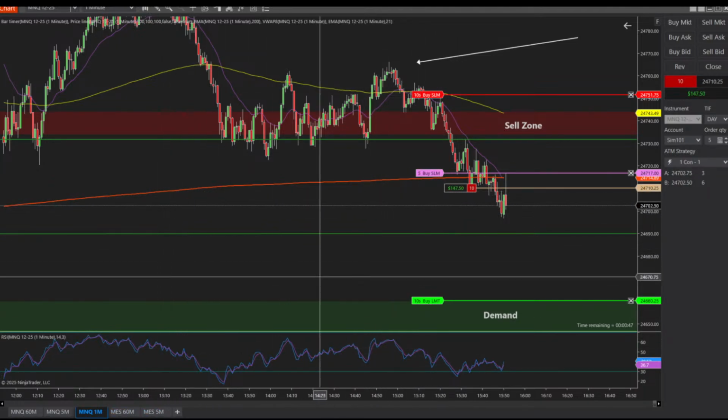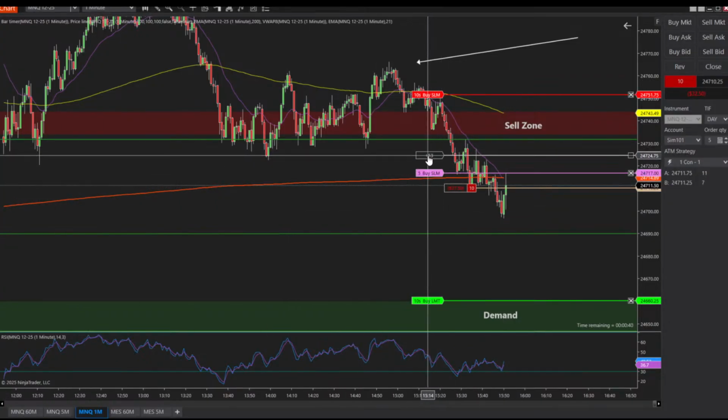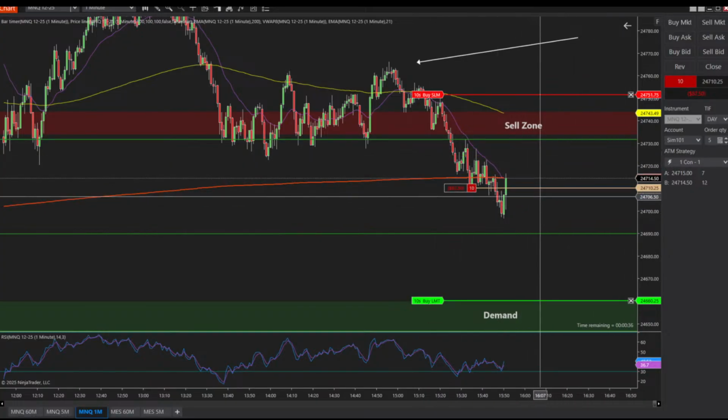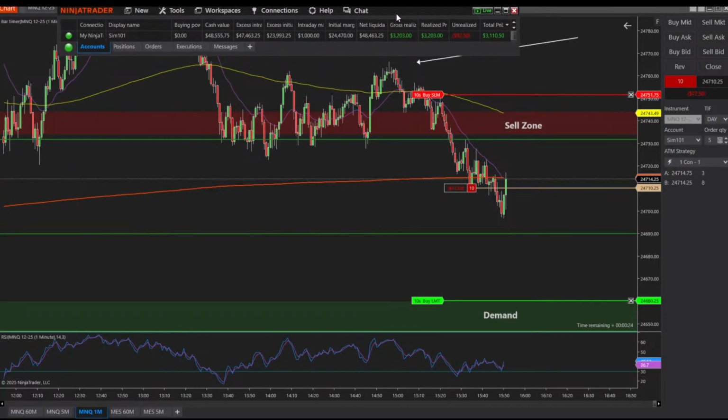It's going crazy. Oh shit. Last 10 minutes. You know what? I'm gonna let all 10 contracts roll. Just simulating here a little bit, kind of playing with it. This is my P&L for the day on the simulator.